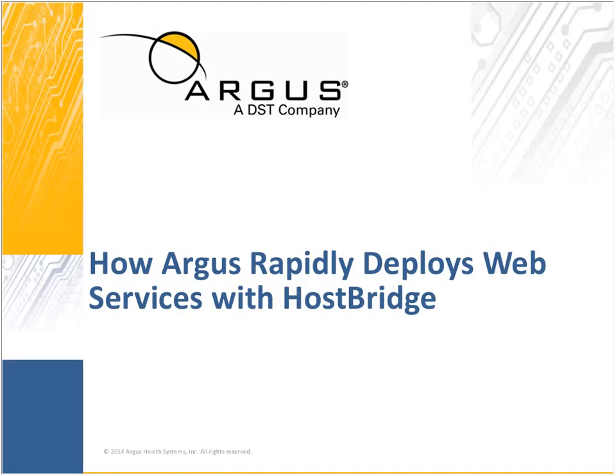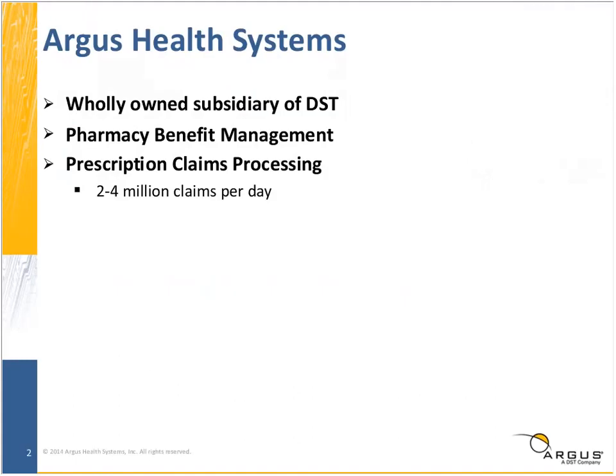Thanks, Farrell and Susan. I appreciate the opportunity to share how Argus has used HostBridge to incorporate into our overall API strategy. As you've already introduced, Argus Health System is a wholly owned subsidiary of DST. DST is in two sectors. They have the financial sector, which is the mutual fund industry, the finance industry, and then the healthcare industry, which is where Argus Health Systems falls.